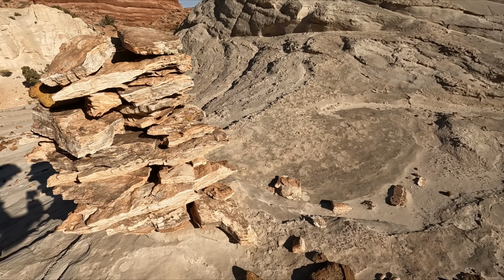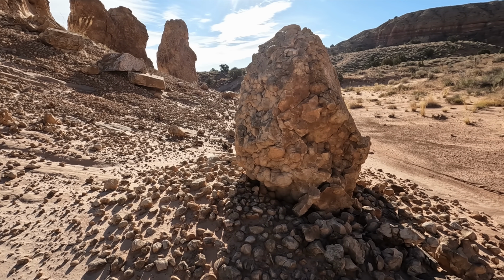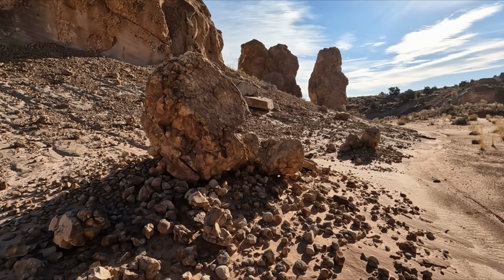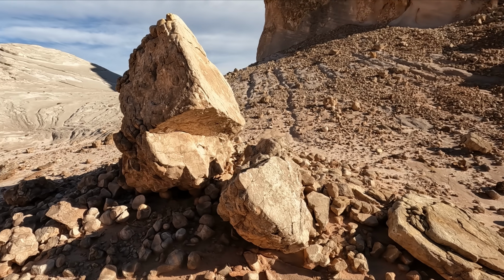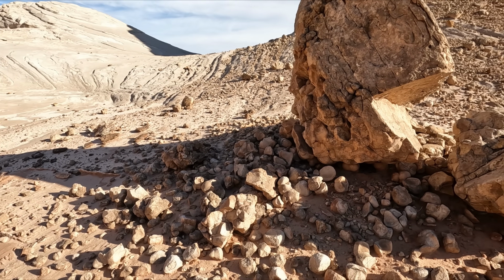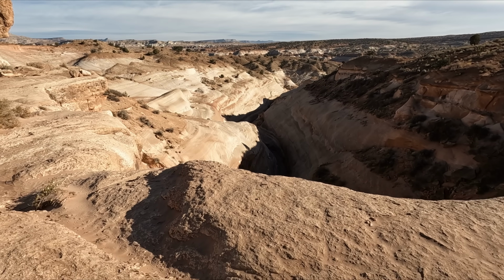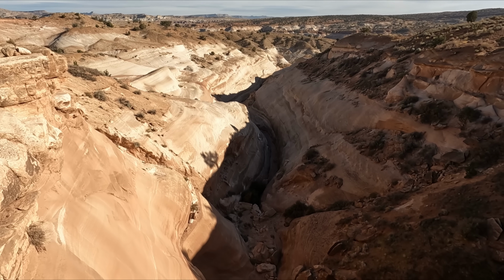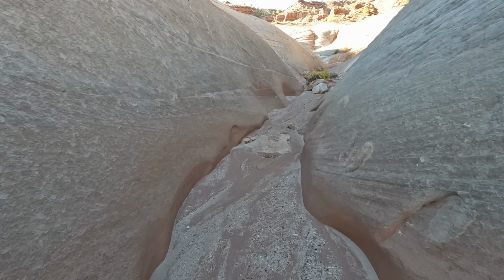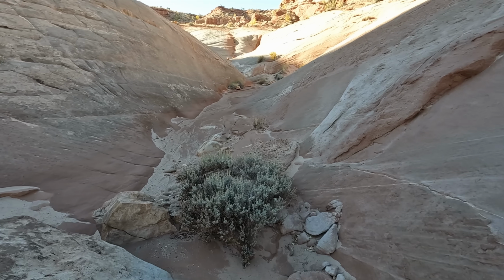This is kind of interesting. I think somebody built that. It's like a collection of circular rocks that have just crumbled off of a central one. Let's see the other side. Looks like a big Rice Krispie treat that's just fallen apart. This is one of the chunks. This whole landscape is pretty cool. Mars kind of vibes to it.